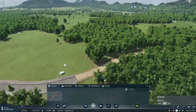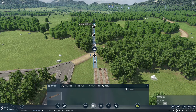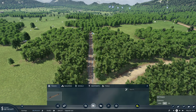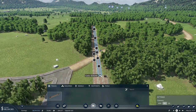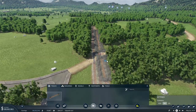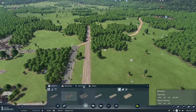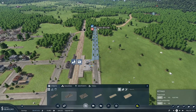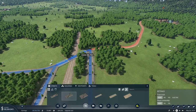Let's extend this guy out some here. I don't know, to like right there. Stop it. All right, and then we can take this road and bring it all the way down to here. But not crooked. Look how crooked that is. Yep. And then let's upgrade this road right there. That'll upgrade it all the way out to there. We don't want to do that right now.